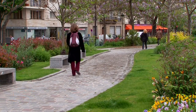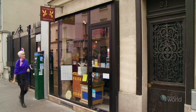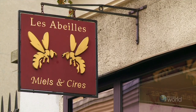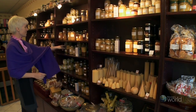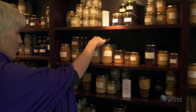Welcome back to fascinating food-filled Paris. We're exploring the neighborhood around metro stop Place d'Italie in the 13th arrondissement. This is one of my favorite local shops, Les Abeilles, on the Rue de la Butte aux Cailles. For over 20 years, Les Abeilles has been the hive of activity for all things bee-related. The shop sells 40 different kinds of honey, and each variety is from a different plant.